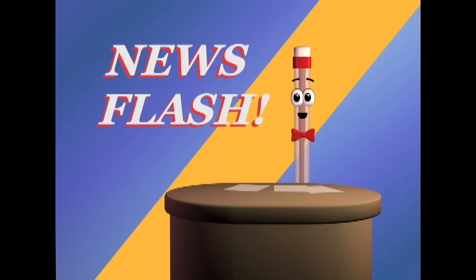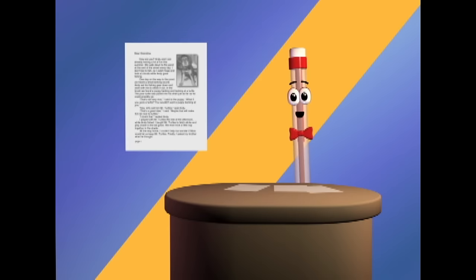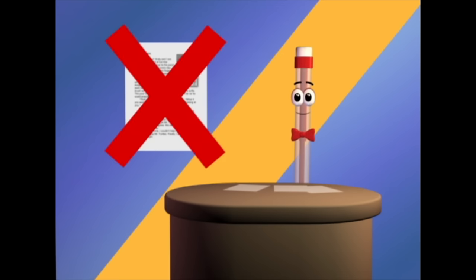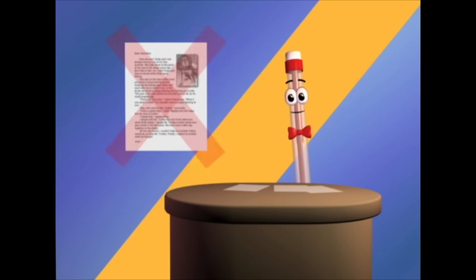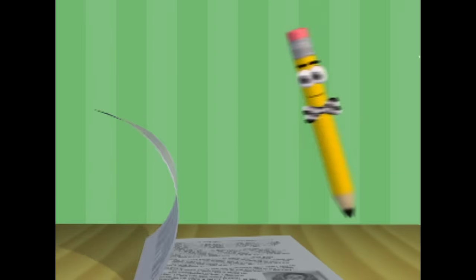Mike Mechanical, your friendly mechanical pencil here with this news flash. This is a practice test. Marko will be marking on the practice test to help explain his test-taking tips. But before you write on any test, make sure that it is okay with your teacher. If you are not allowed to write on the test, then don't do it. Marko's strategies will still help you learn other tips on how to do your best.